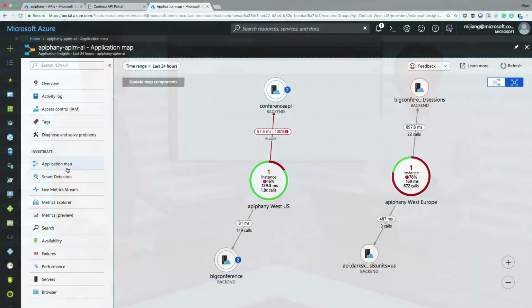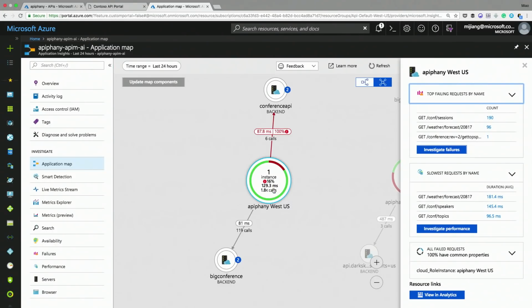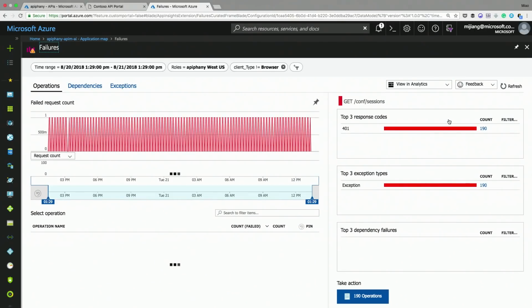So here we are looking at the application map of my APIs. As you can see, my API management instance is deployed into 2 regions, and the traffic doesn't look super healthy here. For example, in the West US instance, you can see 16% of the incoming requests are failing. If I click on a node, I can quickly see the top failing requests. One of them is the conference API, that's the sessions operation. Oh, wow.